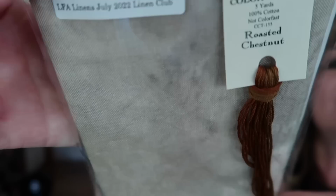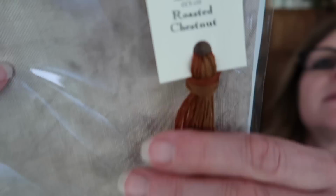And they are an amazing team on Flosstube. Sue is a yarn dyer. That's how she started, but now she's dyeing linen, and Aida. So I joined their linen club because, hello, why would you not? And then she gave us this amazing roasted chestnut Classic Colorworks floss, which is perfect for autumn. Isn't it beautiful? It's so pretty. And then she always does research.